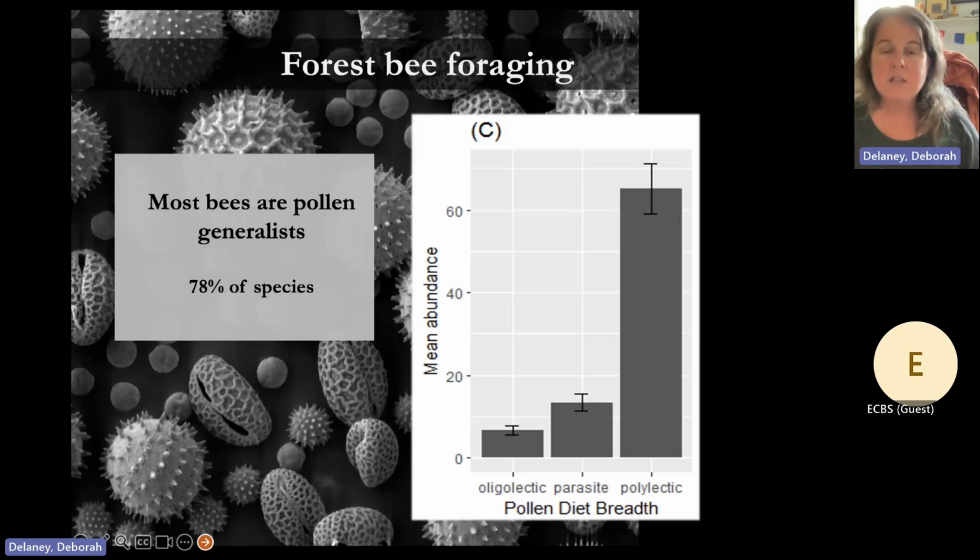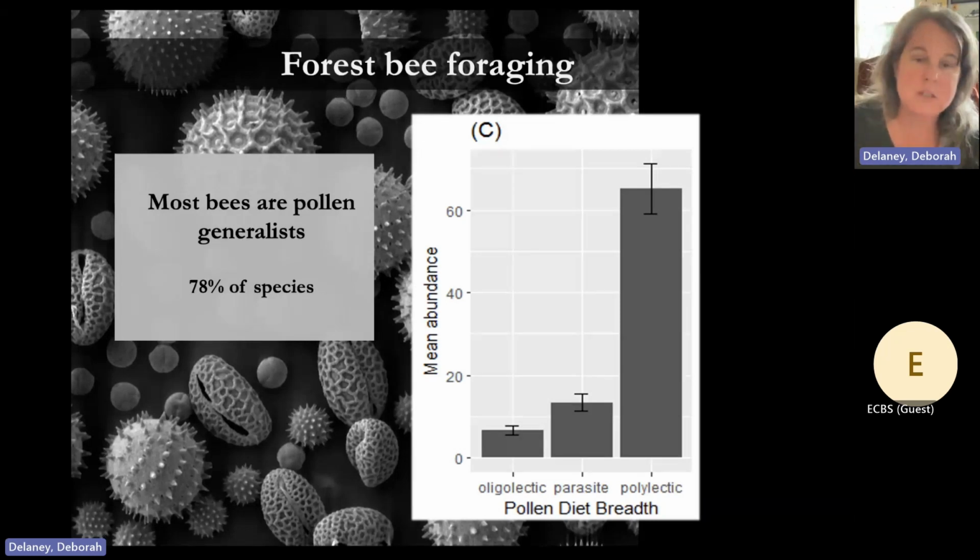So if we see that we have certain species that absolutely require and can only utilize one type of flower or flowering plant group, then we can start making conservation efforts to make sure that type of flower is around. Also, most of the bees that we collected were generalists, meaning they were polylectic and could utilize multiple different types of pollen sources.